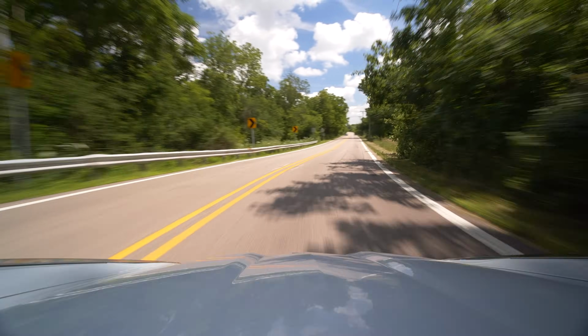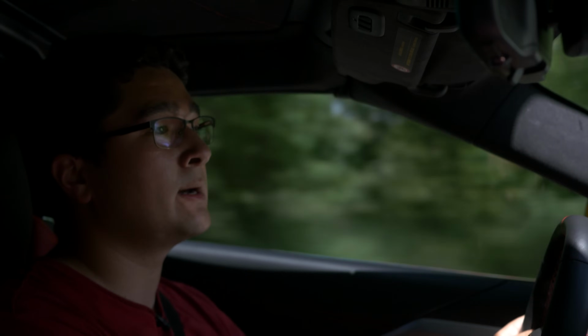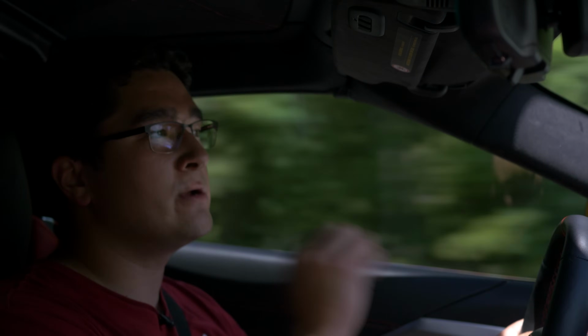It does. This is the best riding Corvette ever. Not only in the firmest modes, but in the comfort or street setting. You'll be blown away by the ride quality. Yeah, and this is really where this car excels. As we talked about in the shop, they engineered this thing to basically be a private jet on the road.